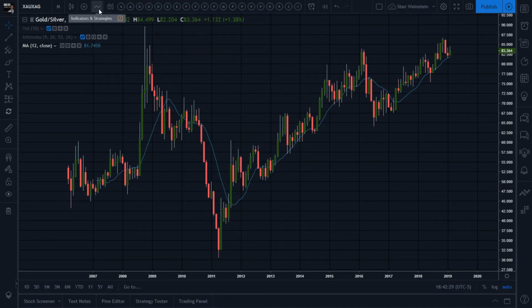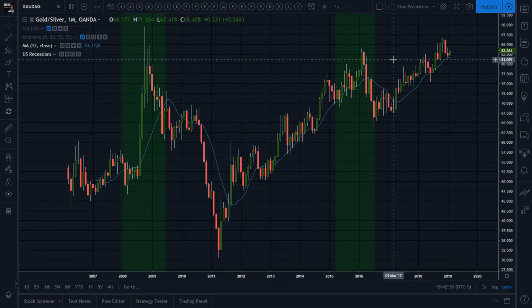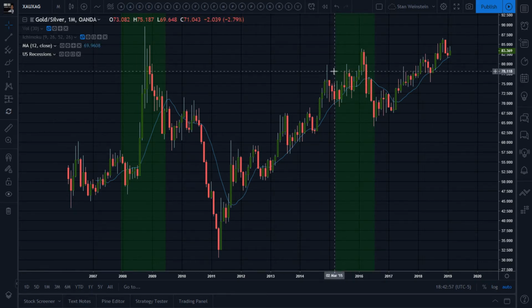So let me just start by adding my super duper favorite, US recession. So I know this US recession tells me that in 2015 I had a recession here. I really have to look that up. I think it's a micro recession, but the person who created this U.S. recessions data set has included 2015, 2016 as a recession right there.